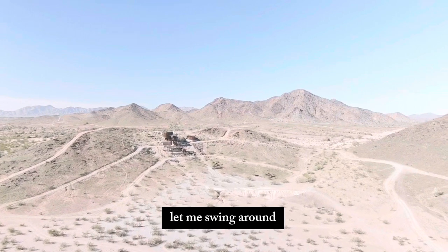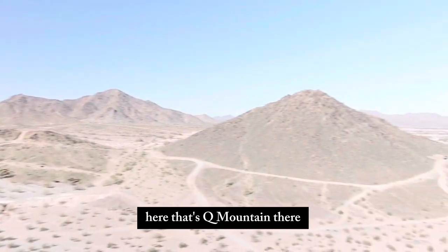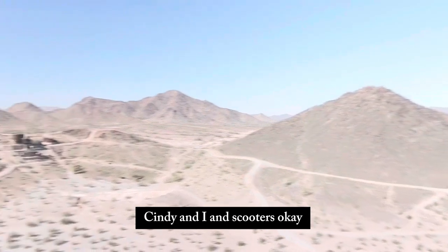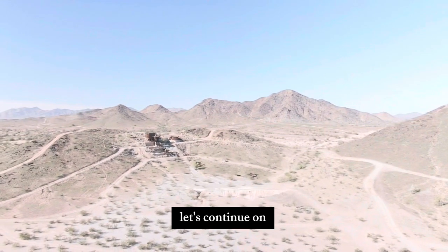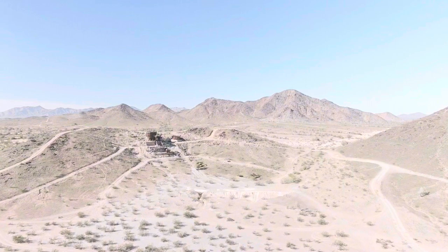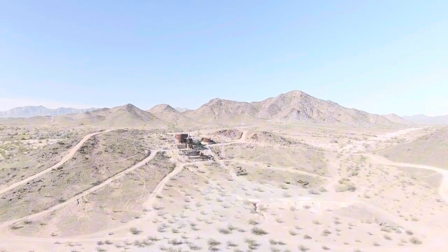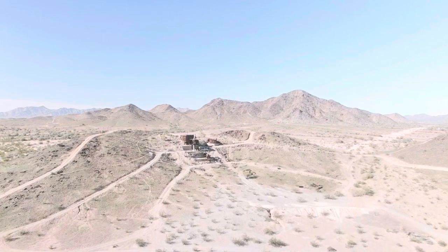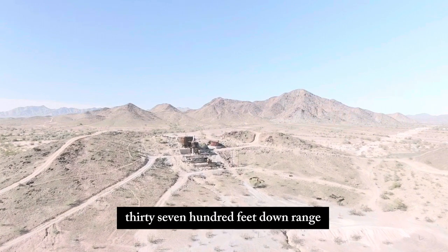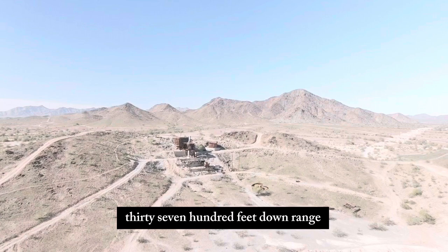Incidentally, let me swing around here. That's Q Mountain there, and we will be climbing that, Cindy and I, with scooters. Okay, let's continue on. I'm gonna take it easy. 3,500 feet. Certainly the drone is out of range. 3,600 feet downrange, 3,700 feet downrange.